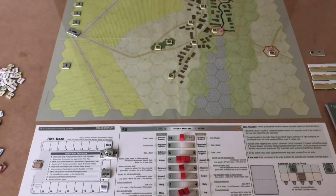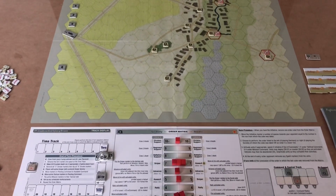Now I would like to explain how this game works. What is this order matrix?